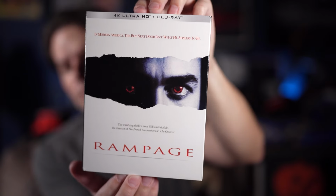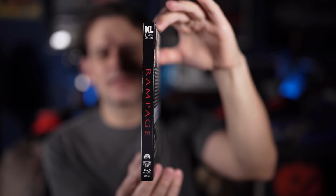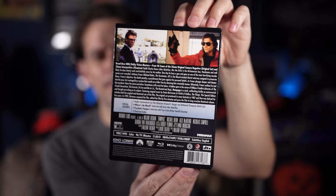So here's the front of the slipcover right there, which I think is also the one sheet. There's the side with the title and the back with all the details. And then just the inside. And the two discs, and let me straighten those out. OCD there. 4K, Blu-ray. And I did watch this, and what's cool about this release is that it comes with two cuts of the film, which is even more amazing.